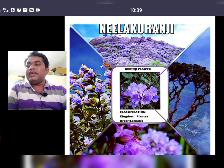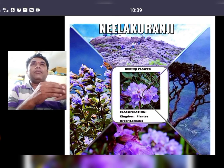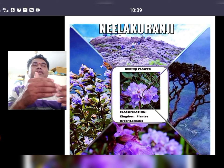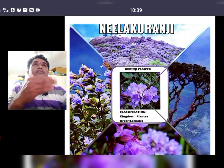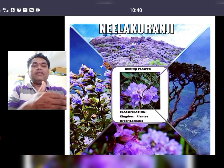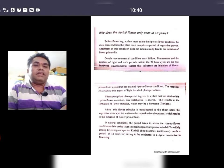So every 12 years it will take to develop the flowers. Already I said previously that this plant, Neelakuranji, the scientific name Strobilanthes kunthiana, developed flowers in 2006, then in 2018, and then in the forthcoming year 2030. So now why does it take more years for the development of the flowers? The main reason, let us go into detail.